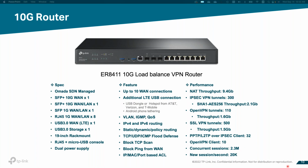And compared to the other router, the EAP ER7206, the concurrent sessions are 150,000, and the concurrent sessions of 2.3 million is a major difference compared to other routers. And the new sessions per second, you can create 20,000 new sessions every second. So this is the 10 gigabit router we're providing to you, and it is available today in the market.